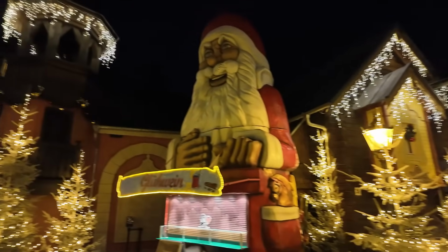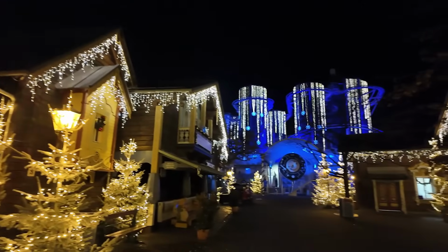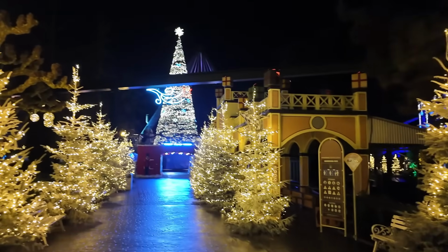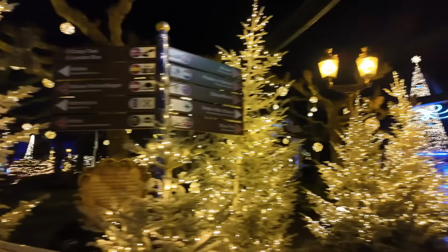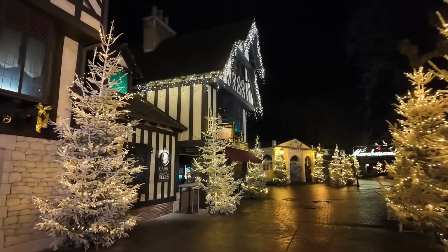There's Big Santa as well. This is just gorgeous. Maybe we should get a Santa like that in the garden next year. That'd be nice. And there's the main Christmas tree. They've actually raised it up for this year because of the construction going on for the new ride back there. Yeah, it looks quite nice raised up. I think it looks even better like that, actually. Stunning. Merry Christmas. Literally, we've got the park to ourselves now.